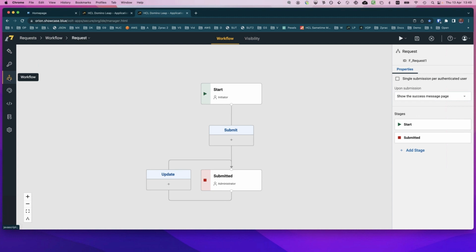And that is, if I mention low code or no code, it means you do not code stages in JavaScript. You have a visual editor where you see all these stages and actions between stages. In this default application, we start as an initiator here, fill the document, click on submit, and then it goes to the submitted stage where you can update. That's it. There's no other branching, no conditions, nothing.